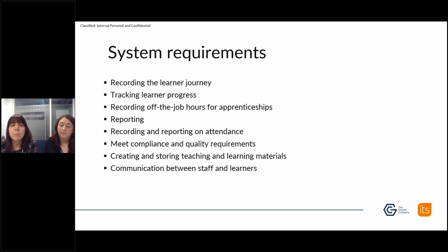I think it's been a big journey across, I know it has been for us, but across the sector, about that move from frameworks to standards and how we track that if there's no qualifications involved. So that was a huge thing really for us. Recording off the job hours was obviously a huge thing we needed to consider. Really, and I'm sure the kind of providers in the same position, that actually we had lots of information, lots of different places, and it was very hard to compile that and report on it. So reporting was a key thing.